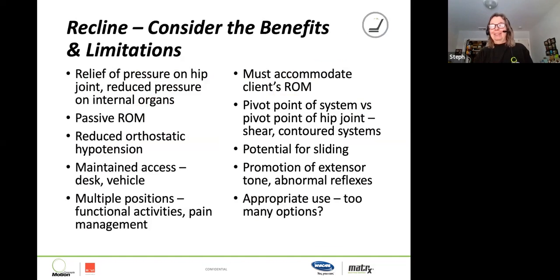So that's looking at tilt. How about with recline? Again, we're trying to put all these pieces together to make sure everything's going to work together. You have to really think about how the opening of the seat to back angle that is going to be experienced with recline, what are the ramifications? Is everything still going to work the same? Is it going to stay in the same orientation? So there's a lot of things to consider.